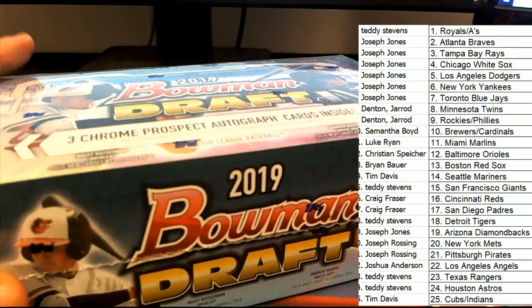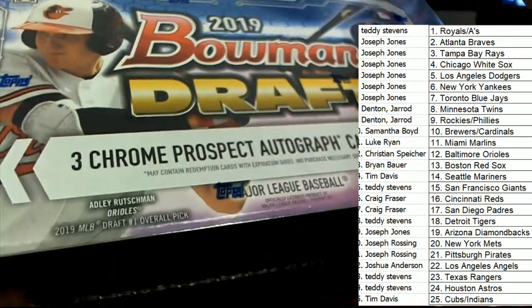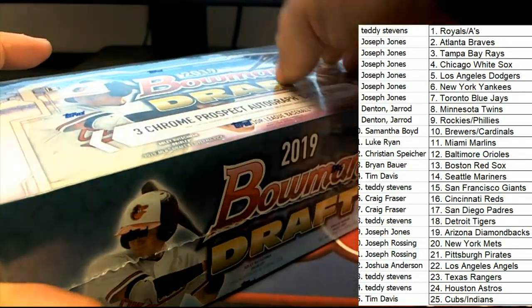Jared has it out there. Does anyone want to trade the Twins for the Rockies? Twins for the Rockies.